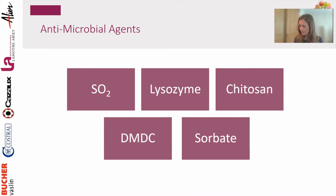Then chitosan. Chitosan is a polysaccharide, vegan, allergen-free, that has a wide spectrum antimicrobial activity. So it will remove Brettanomyces, Lactobacillus, Pediococcus, Oenococcus, Acetobacter, and some non-Saccharomyces. So we will focus on chitosan today because it is the antimicrobial agent that has a wider spectrum that can be applied in any wine without side effects.